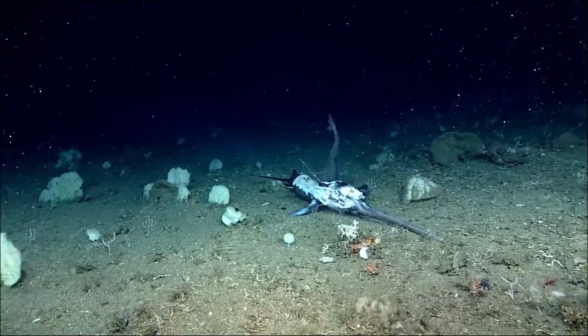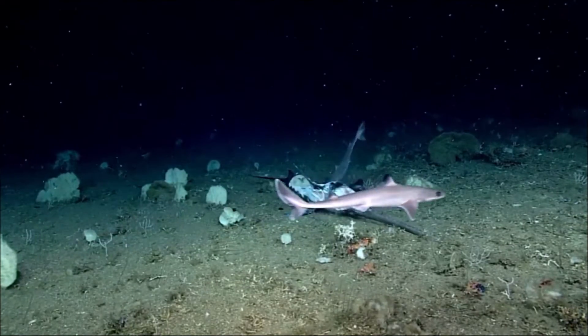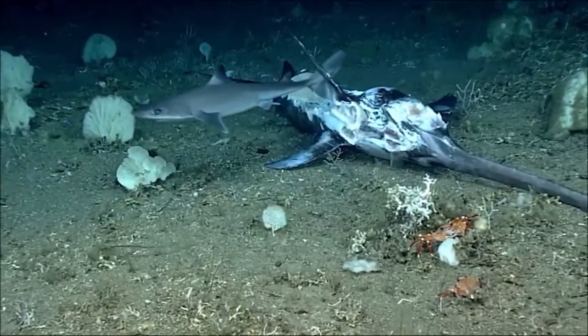Oh, you can see the crabs. There's a crab down there. He already has a piece of something. I think both of these crabs, all the way up in the lower right. Yeah, come out, roll.